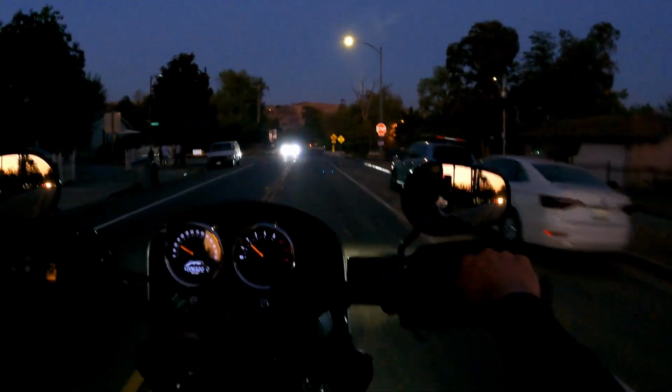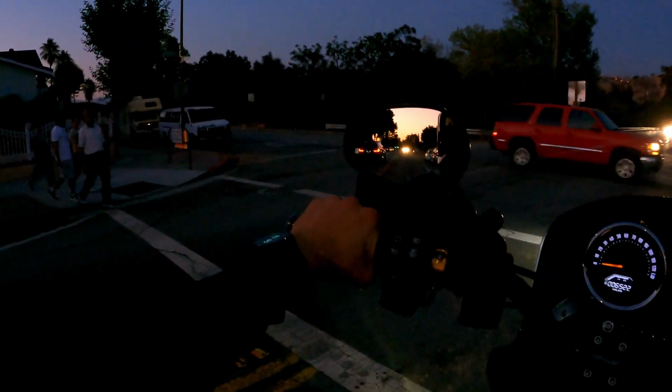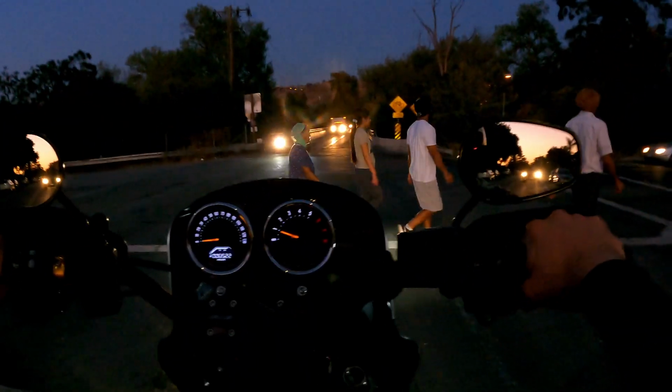I believe they were about $24. I know it's under $30, and they look and feel about the same. I'm gonna let these folks go ahead and cross over. Anyways, yeah, I've been getting messages about the handlebars, about the risers.